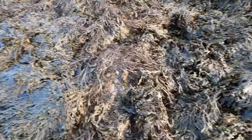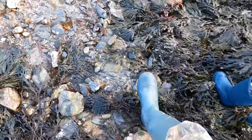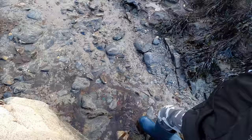I do like the sound of bladder wrack underneath your feet. It's just like bubble wrap, isn't it? What are we going to find over here? Oh. Careful, careful, no. Careful, you don't slip.